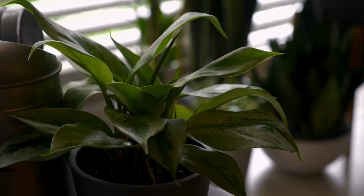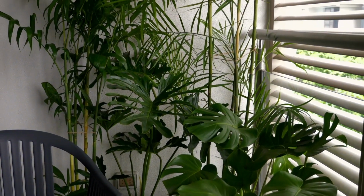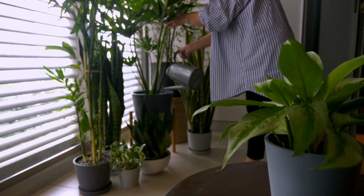So, once you know how to care for your plants, the next step is turning your indoor garden into an interior design statement. For example, Justin picked planters and pots in neutral tones to highlight the green of the leaves and complement the natural color palette of the unit.